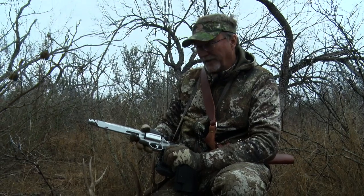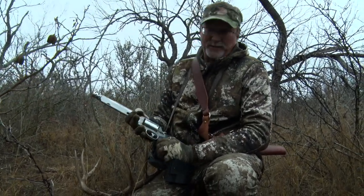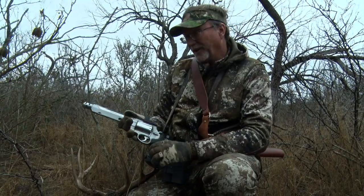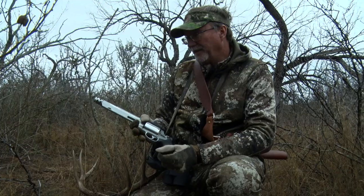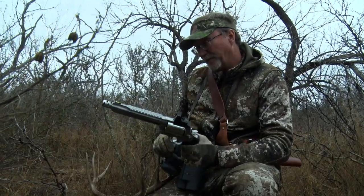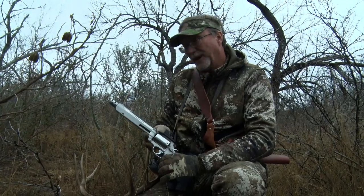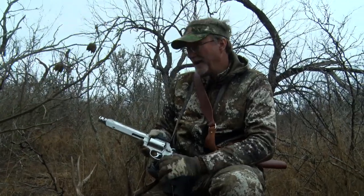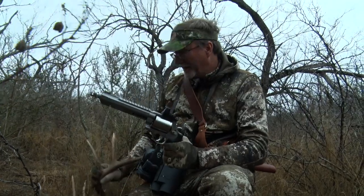I love that 460. The 460 XVR is a powerful cartridge, basically the most powerful handgun cartridge you're looking at. It comes out with a lot of speed. The 500 is obviously a little bit bigger, but this one's got a faster muzzle velocity. It just gets it done. It's a punishing load. It's fun to shoot, and it packs a wallop. So it's one to get excited about hunting with for sure.